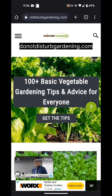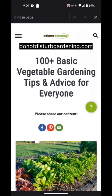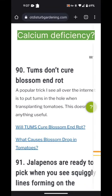So we'll go over to donotdisturbgardening.com, my website, and you can click on the first article there, where you can find all these tips, and we'll be talking about each one. So we will use the find option in my browser on my phone and search for number 90, and that'll get us down to number 90 a little bit faster. And you'll see Tums don't cure blossom end rot.